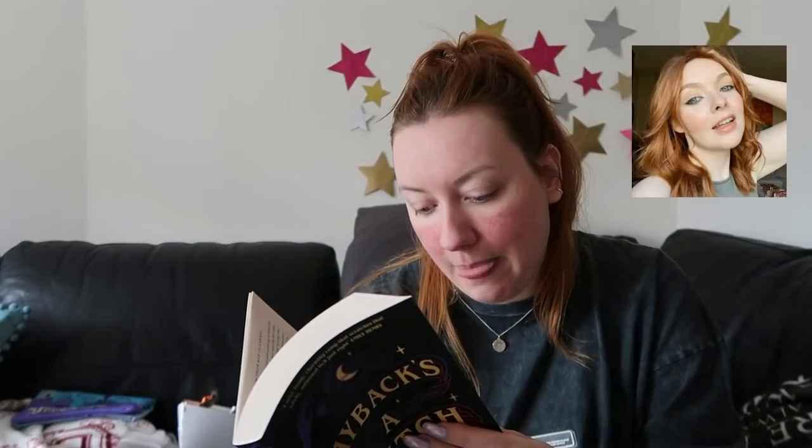I have most of them, but one that I didn't have that I've had my eye on since it came out last year was Payback's a Witch by Lana Harper. I'm fairly certain this did come out last year. Anyway, I've had my eye on it since it came out. Yeah, 2021. So this one sounds really, really interesting, and the page count on this is 340. So we were just in with 10 pages to go.